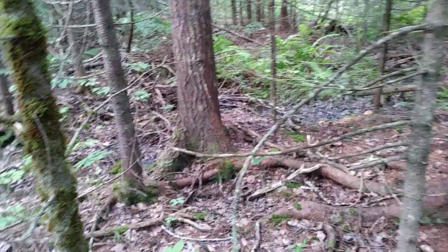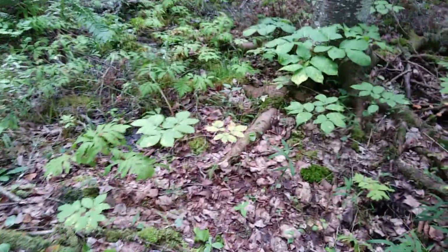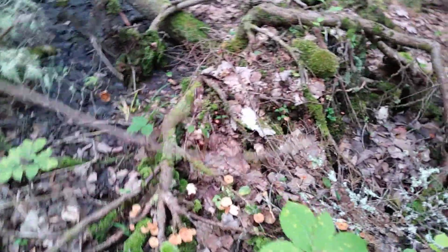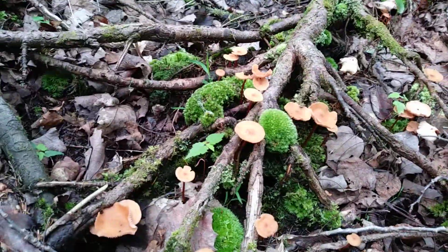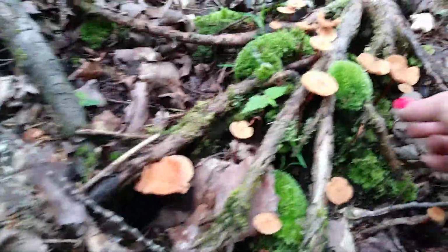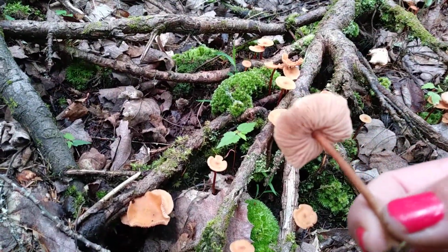Just as I was getting up from that spot, I noticed a huge amount of brown mushrooms. Now these are small brown mushrooms and there are so many different types that it's a bit hard to discern which ones are which. So I'm going to take also one of these and see if I can get a spore print out of it. I'm going to show you what it looks like up close. I'm going to take this one here.